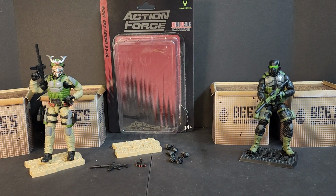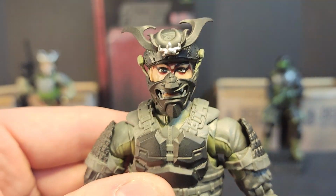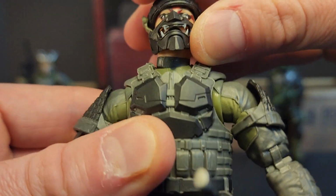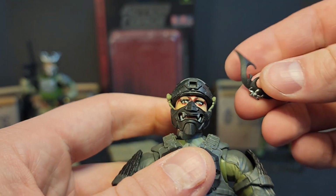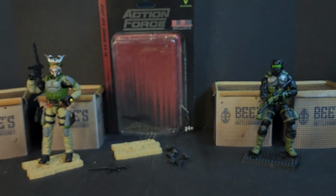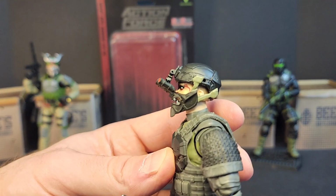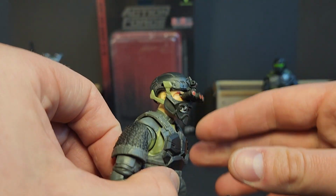Let's get this helmet on him. And as far as Senshi goes, he's the most logical choice for it being the repaint, because you're not going to get the samurai armor again with anyone else. I mean, we might, but, you know, got to get your money's worth for where it's at. Get my light in here for you guys. So, try to get this straight for you. So there that is. We'll grab the nods here. Peg them in. They kind of get caught, so you got to work them a little bit to get them over the mask. And you're good to go.